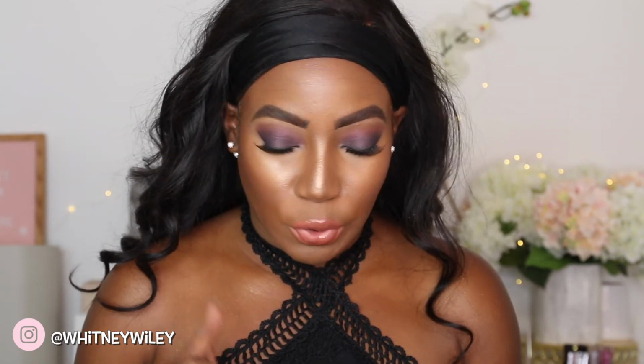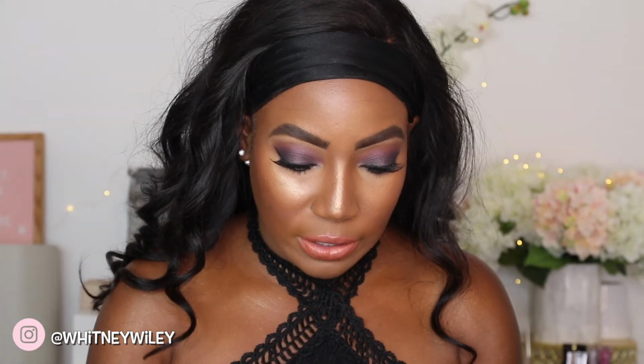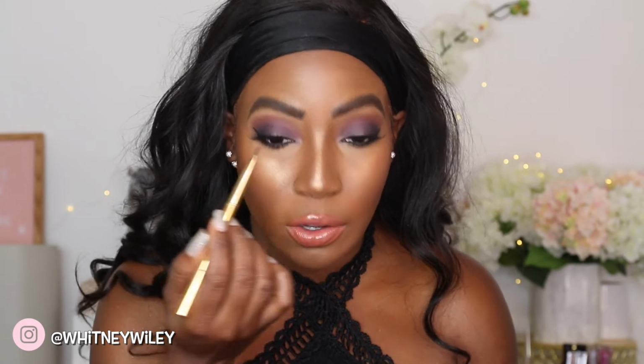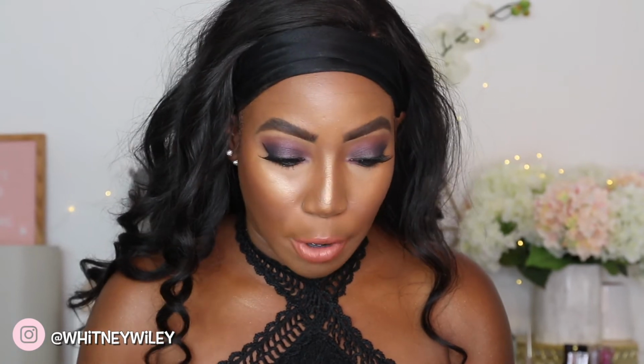Okay, so I'm gonna use those same shades that I was using earlier. I'm gonna use Trance, Sorceress, and Voodoo. So Trance, the plummy purple shade, I'm gonna go ahead and take that. Just gonna use a little flat brush like this, and I'm gonna put Trance towards the inner corner, which also I kind of want to add an inner corner highlight. We'll see.